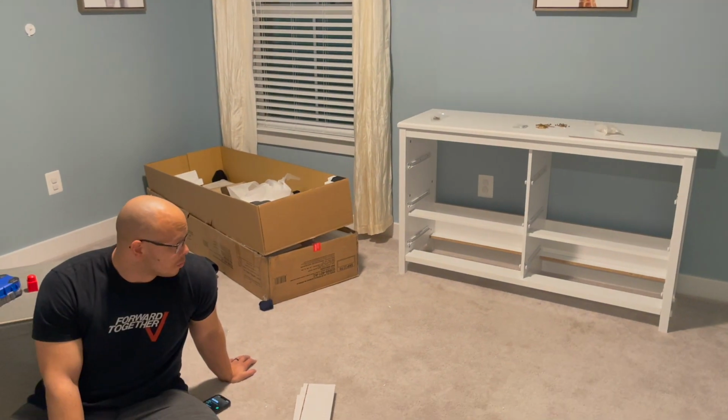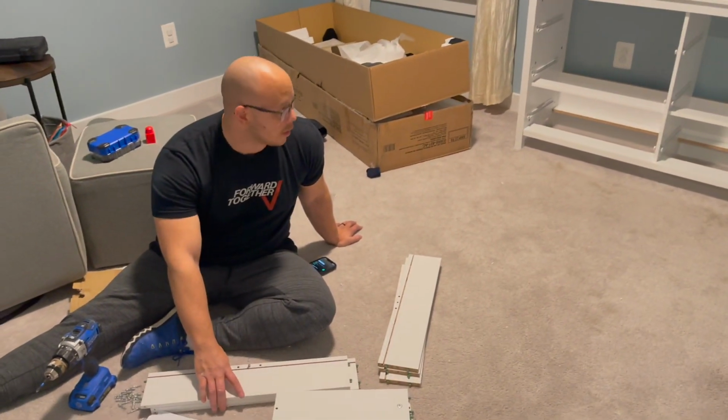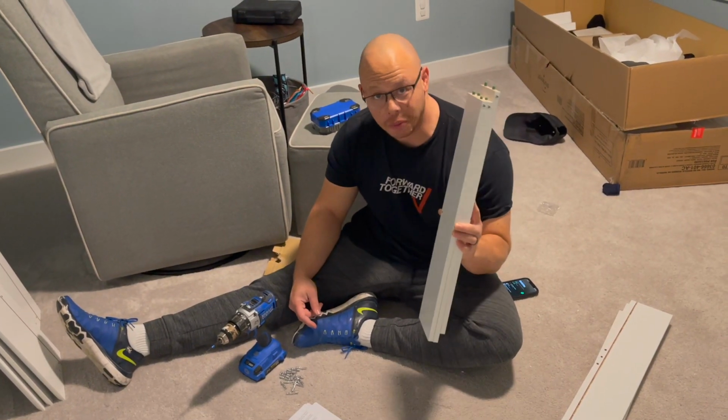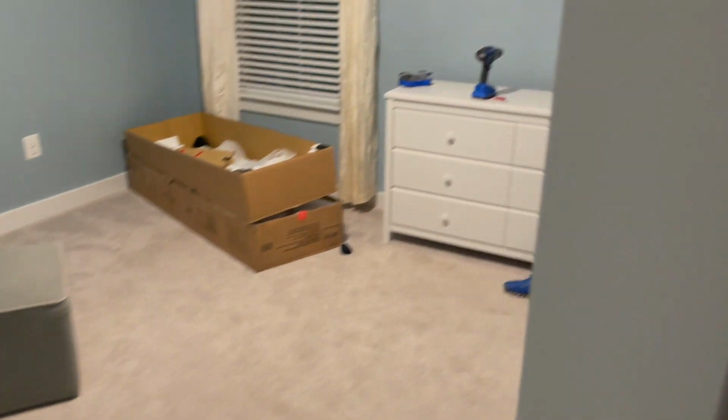It's a great wood material. It's particle board, but it's heavy, it's durable, it's strong. I like the color. I like it. I'm gonna have these drawers done in 4 minutes. See you in 4 minutes.